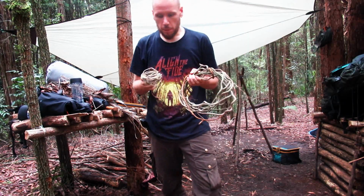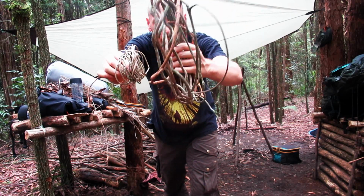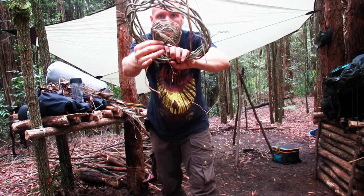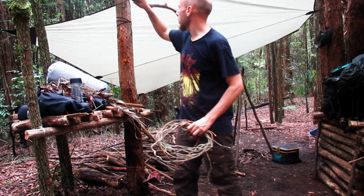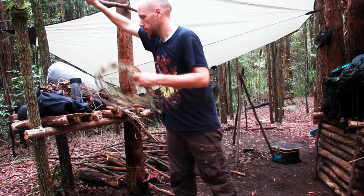Alright, so I've gone and picked out some cordage. It's just root, vine, beautiful stuff. Alright, so we've got everything. We're going to strap that into place, put the roof on it.